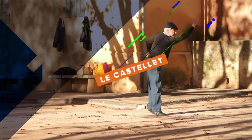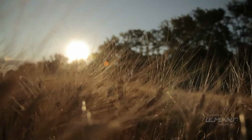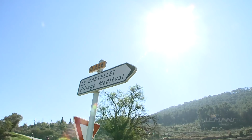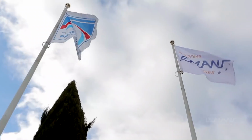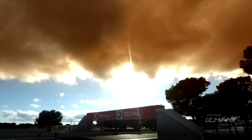The 2018 European Le Mans Series campaign started in the south of France at the magnificent Circuit Paul Ricard at Le Castellet, where the teams benefited from a two-day prologue test prior to the first 4-hour race. There's no better place to start the season.